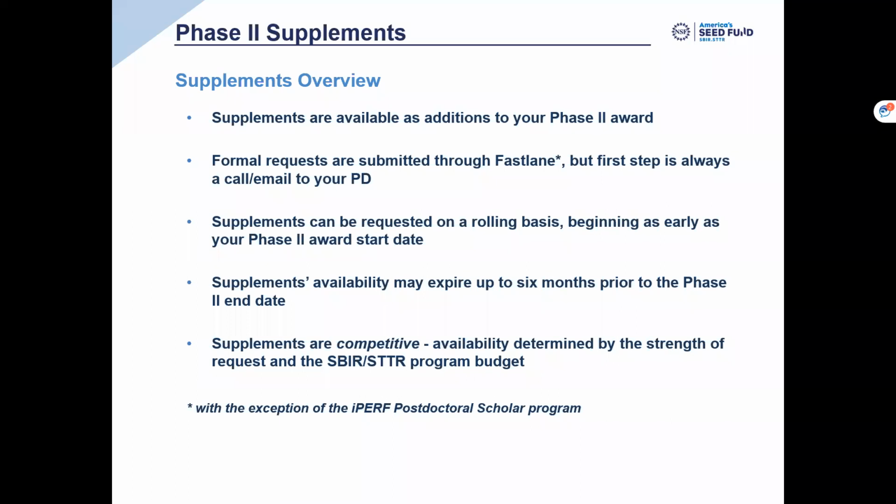All of our supplements are requested through Fastlane, but in general, we strongly recommend that you discuss with your program director before submitting a formal request. In some cases, that discussion could be quite brief. In some cases, it may be more drawn out. But in general, your program director is going to sign off on more or less all of these supplements, and so it's great to get their perspective before going too far.